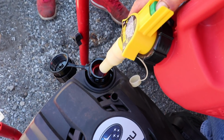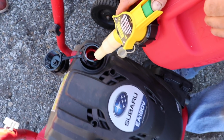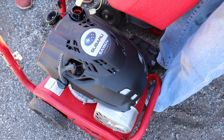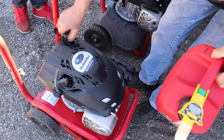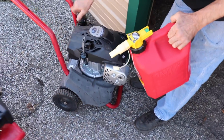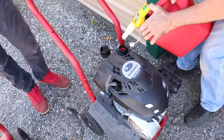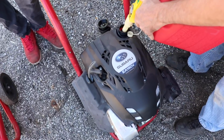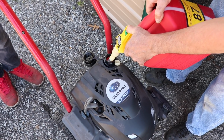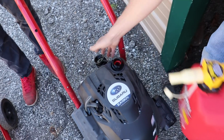I'm gonna fill it right to the bottom of that red strainer that's in there. You know how long it took me to mount these engines? I was out here for a few hours. It's not easy. There we go. There's my dinner.